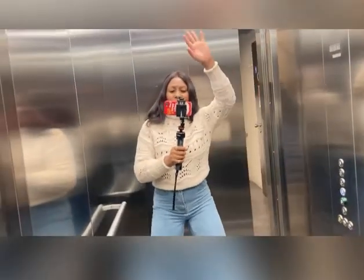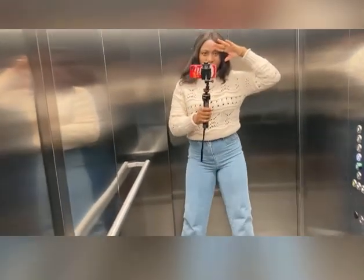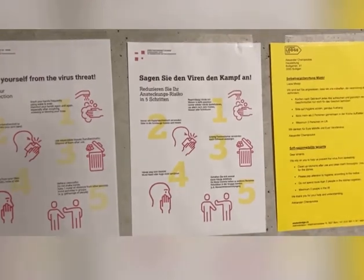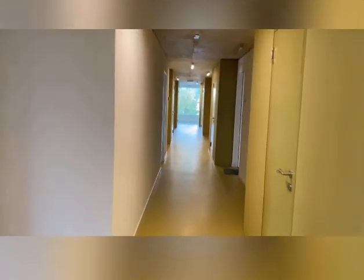So we're going to the first floor. If you come out, this is the first thing you see. COVID rules: protect yourself from the virus, wear a mask, wash your hands. And then this is a door. Sorry, hi. You have a package downstairs. Thank you. And then this other room, this is the hallway.